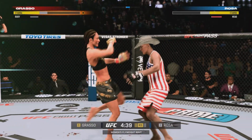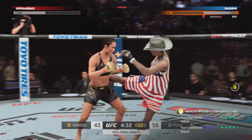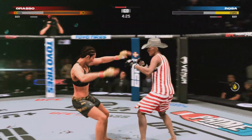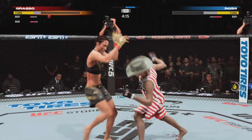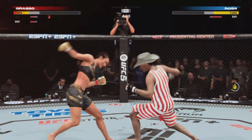This could be it. Massive body shot. Massive strike. Great attempt. Great attack. And it landed perfectly for her. She is such a reverse striker, that big strike landed. Back to the feet.